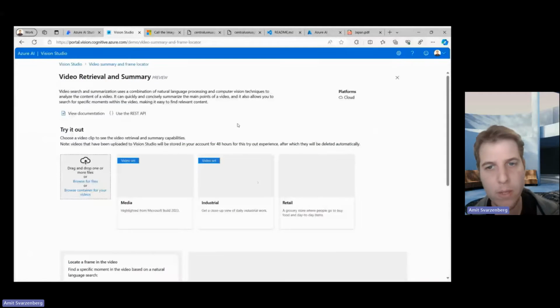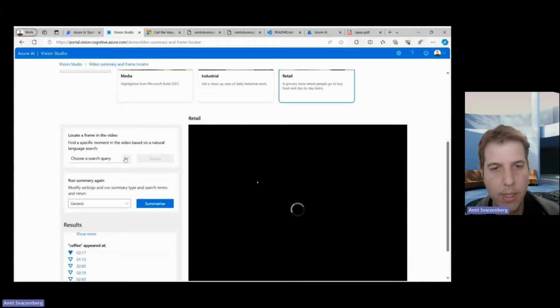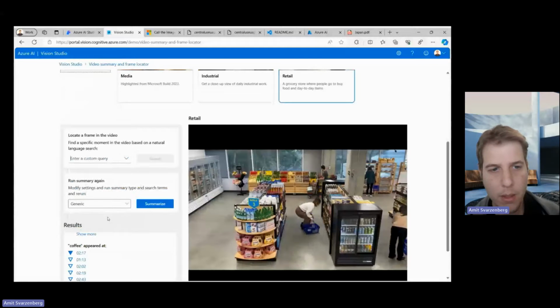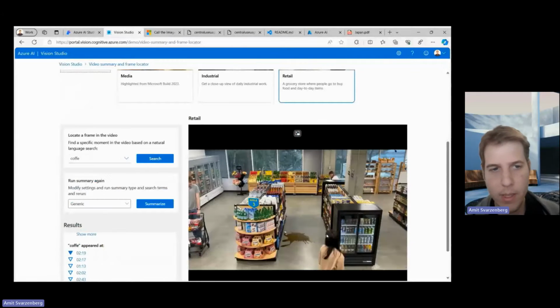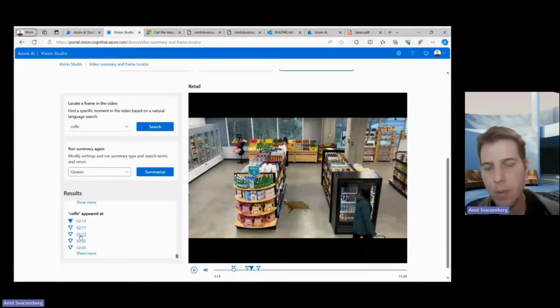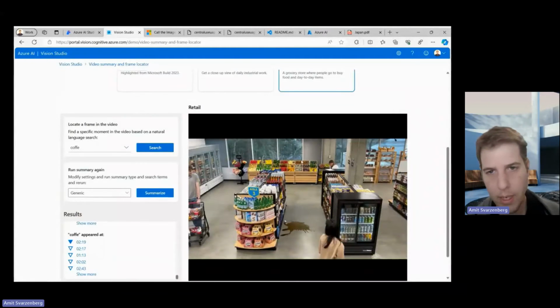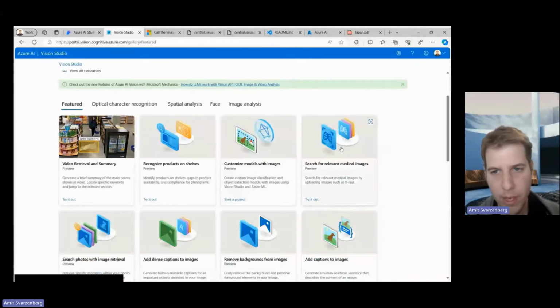Can you also do it with video? Let's see, for example, the retail demo. In these images there is a part of milk being spilled on the floor, and even coffee. You can see where the coffee was spilled in each section. The video capabilities of Azure are really strong, and combined with ChatGPT can create a lot of innovations.